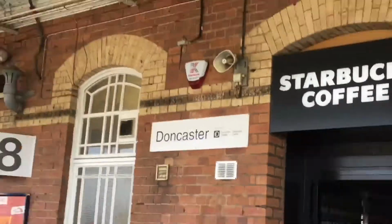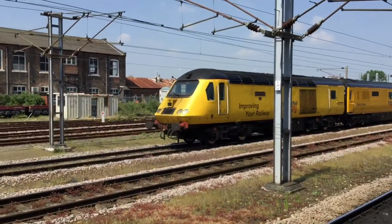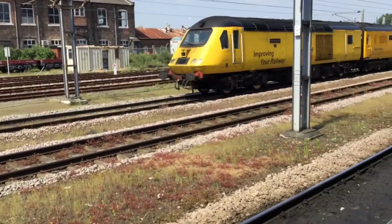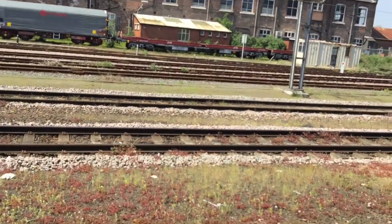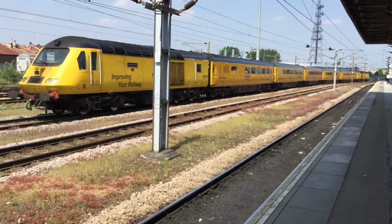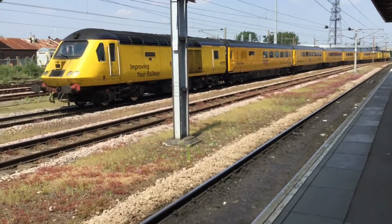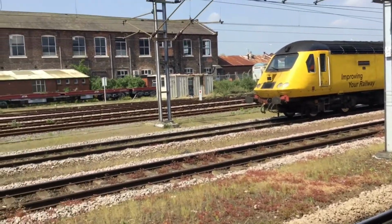Here we are at Doncaster, and would you look at this? We've been greeted by the NMT. This could be on a par with Crewe. So, 43014. Have we ever seen this once at Wigan? Yeah. This is going to be good.